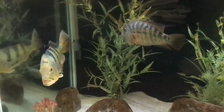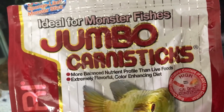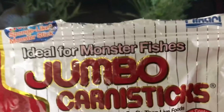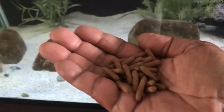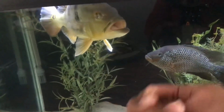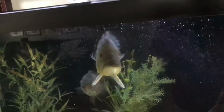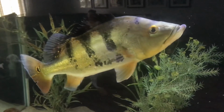All right, well, you know what? Let's go ahead and cause a diversion and get him some food. So this is one of the types of food I like to feed these guys. Jumbo Carna Sticks by Hikari. It's ideal for monster fish. Got a little handful here for these guys, and you're gonna see some fireworks. Whoa, easy, easy, easy, easy. He got a whole mouthful. Look at that. Look at him go. That is Zeus. It's been a while since I gave him these.